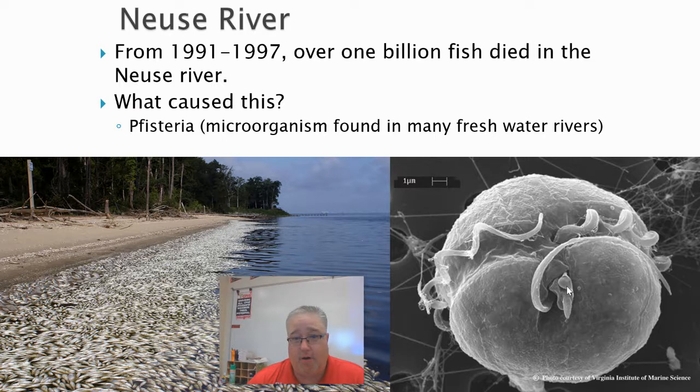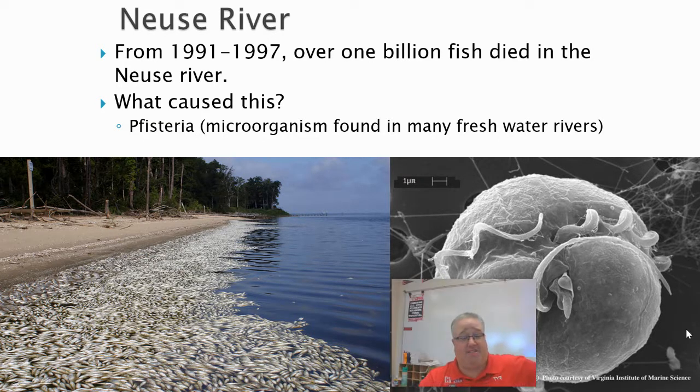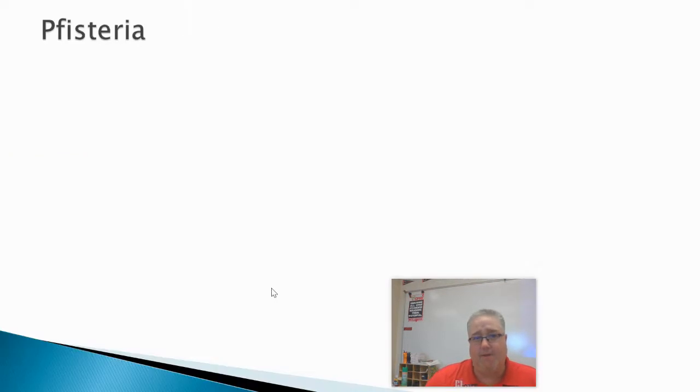In my picture over here on the right, this is a little Pfisteria organism. It's a little protist that normally lives in fresh water. It's found in a lot of different freshwater ways around the country, around the world. But normally, this Pfisteria protist doesn't really cause any harm to anyone or anything. But what they found out was that it was causing the deaths of all of these fish, all of a sudden. So, like good scientists, they were like, well, why was this happening? It never really happened before. All of a sudden, this is occurring in the Neuse River.